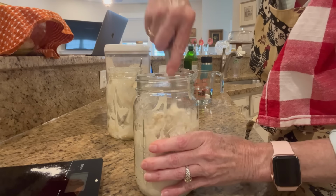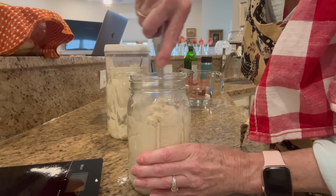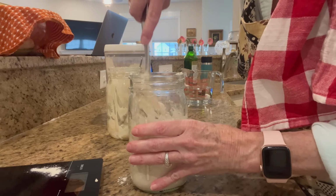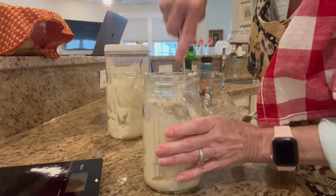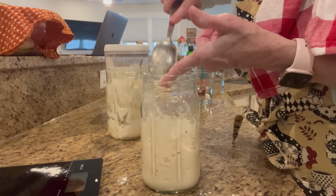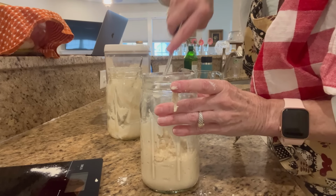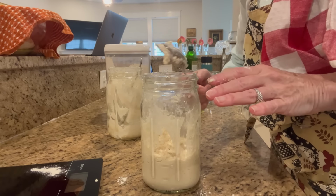So here you can see I've just added the water and the flour to the remaining starter. That's called the discard. So I've added water and flour to my discard starter, and I'm going to let that sit on the countertop until, as I said, it doubles or triples in size, and then I'll stick it in my fridge and it'll be there and ready to go for the next time I want to make bread.